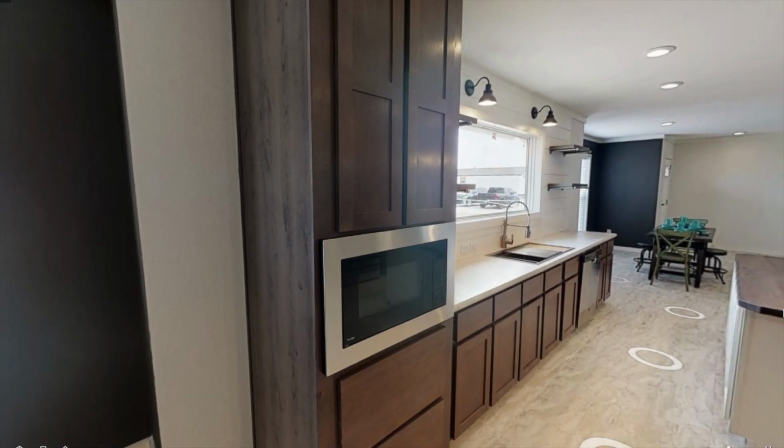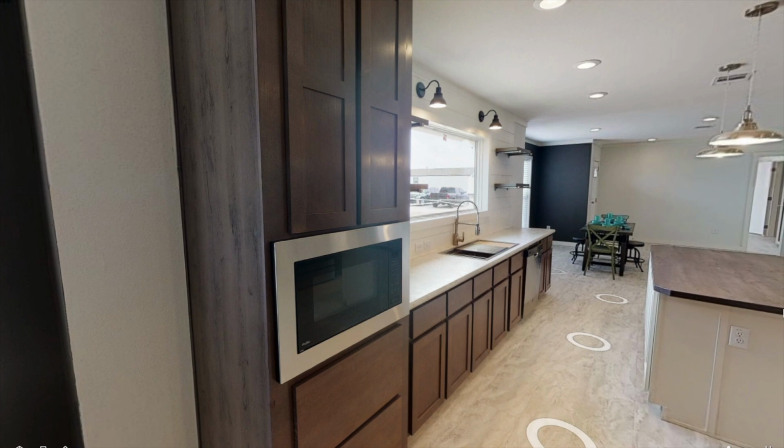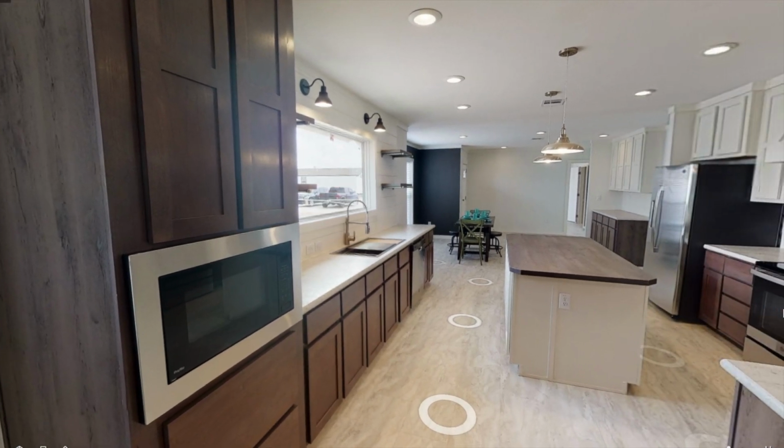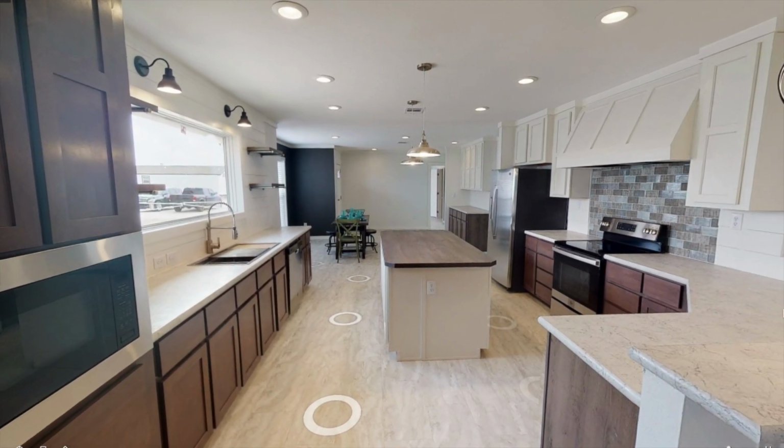So just off the living room, we have this massive kitchen. I really like the layout. You have stainless steel appliances and a whole bunch of counter space along with that big kitchen island right there.